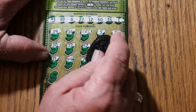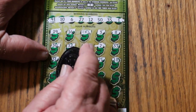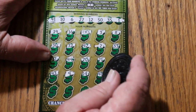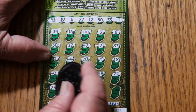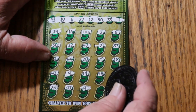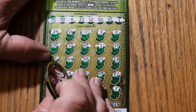44 club, 20, 21, 18, 43, 9, 14, 48, 22, 25, 47, number 4, my number 15, CJ's number 7. So we have the flying dollar bill, that's it.